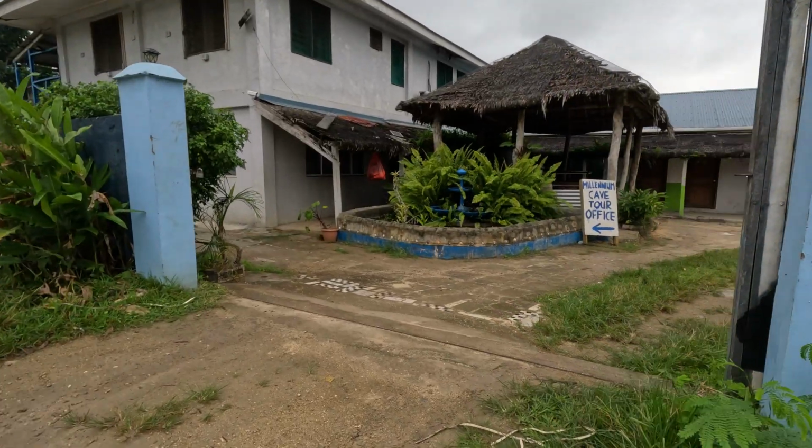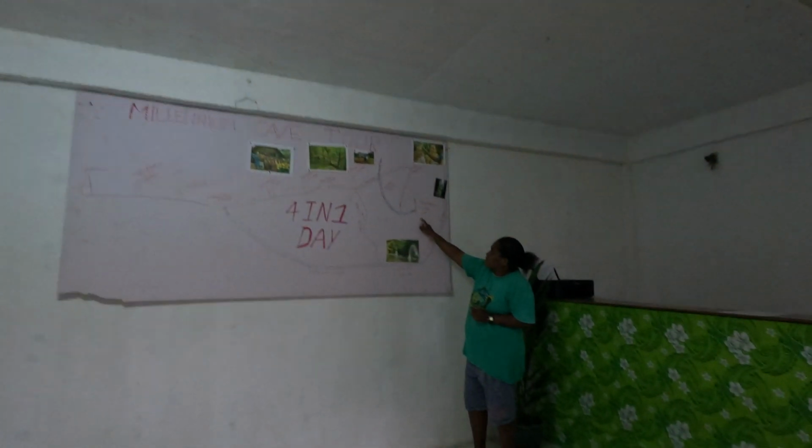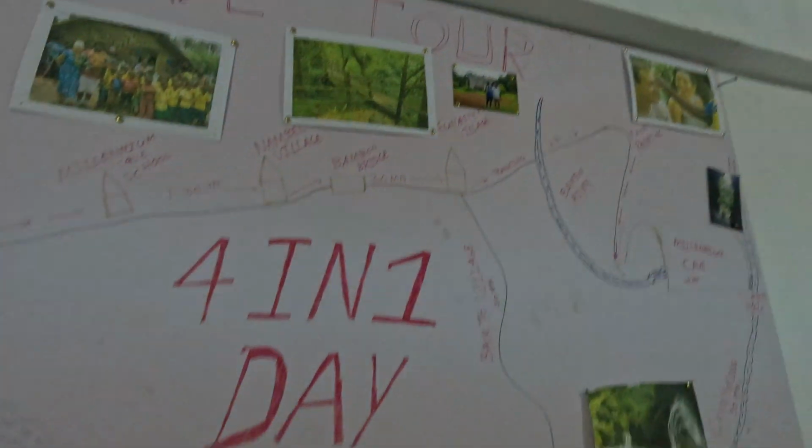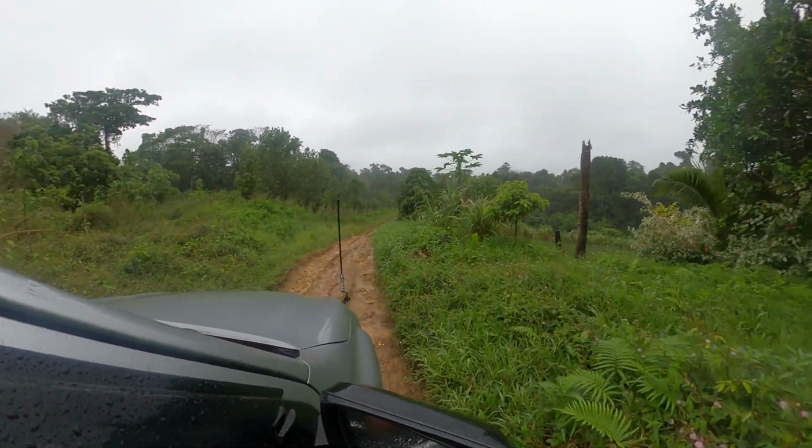We start at the office in town where they lay out for us just how hard the day is going to be. Four in one day. Are we up for it? I hope so. Me too. It starts with the ride on some pretty dicey roads.